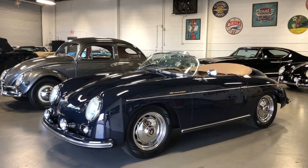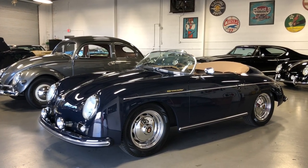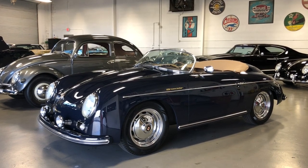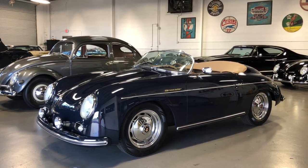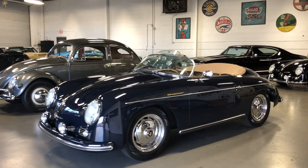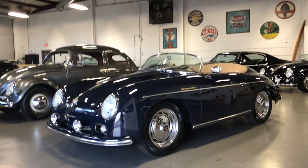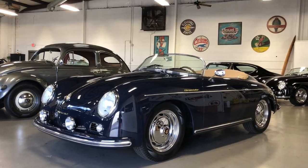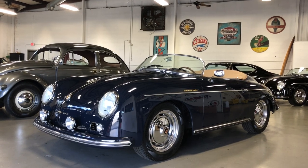Hey, this is Roy from Cloud 9 Classics here in Alpharetta, Georgia, inside the showroom checking out yet another gorgeous 356 Speedster replica built by Vintage Motorcars of California. This is a brand new build. We're bringing it to the Bring a Trailer audience, giving another lucky bidder the opportunity to take home this Speedster without the long wait time of a new build.